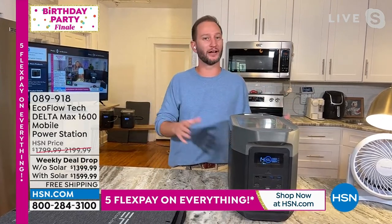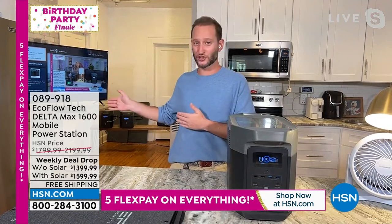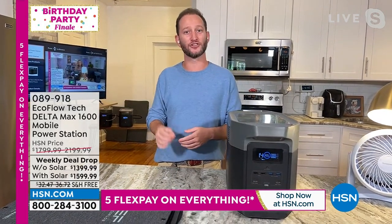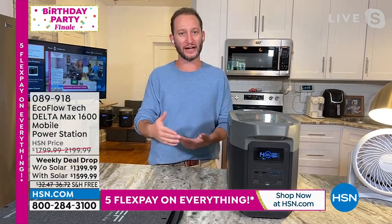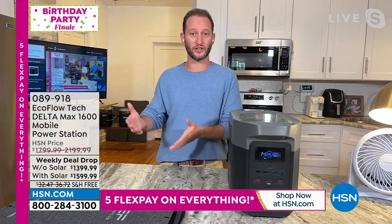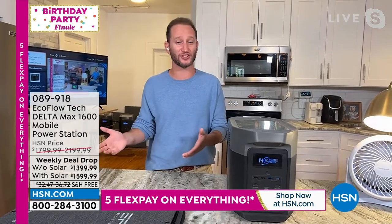With your power station, like you had mentioned with your husband. Just because you're out of power doesn't mean that you can't power up your router. You're not out of internet. You just need to give power to that router, and now you've got internet for accessing entertainment. Maybe it's your local TV station to make sure that you're keeping track of any storms in that situation.